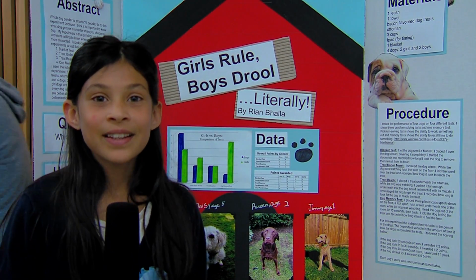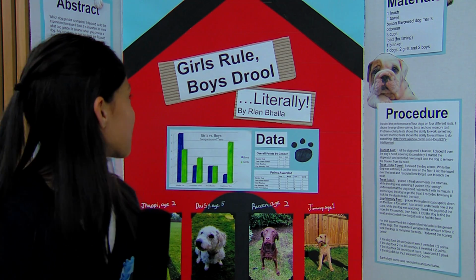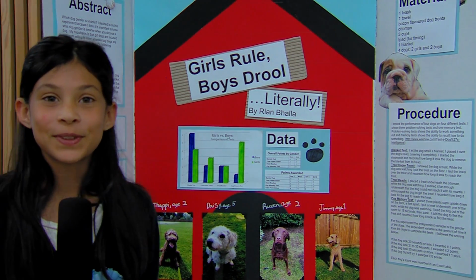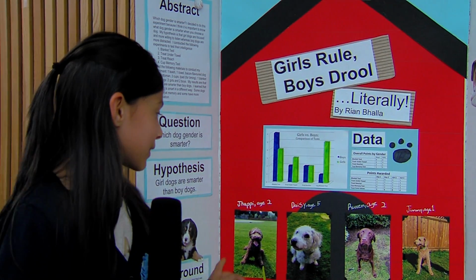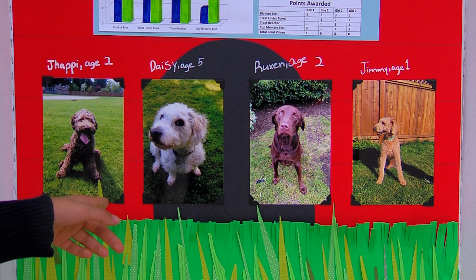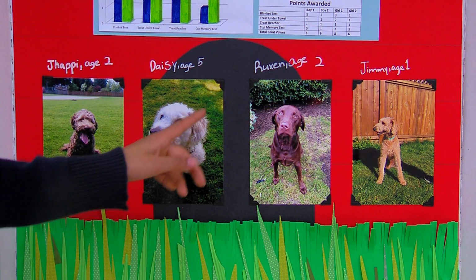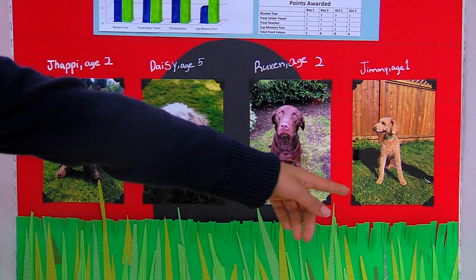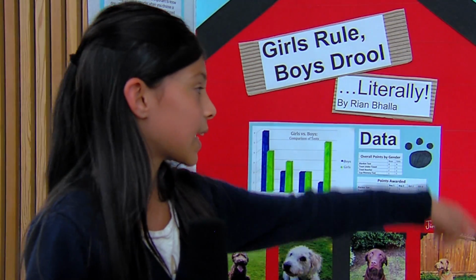Hi, I'm Rian. I go to Kilmer Elementary School, and my project is Girls Rule, Boys Drool, literally. I did a dog IQ test for these 4 dogs, 2 girls and 2 boys. My dog Jeppy, that's Daisy, that's Ruxin, and that's Jimmy. They live in our complex. So I tested them with these 4 tests.